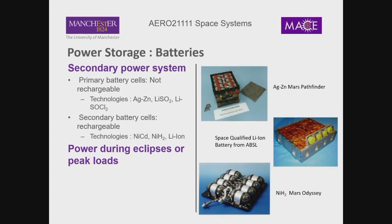They've got to be able to power your system during eclipses, or perhaps even when you've got peak power loads. So you might use your battery during solar time a little bit to top up the system, if you're operating some of your science instruments or some of your onboard systems, if it's a comm satellite, the communications payloads and things like that. So then you would need to have a little bit extra power.